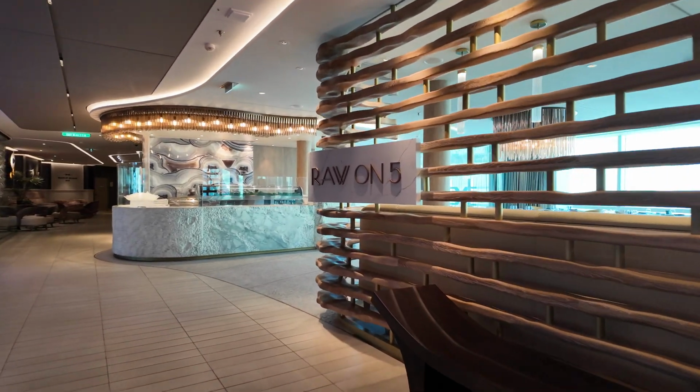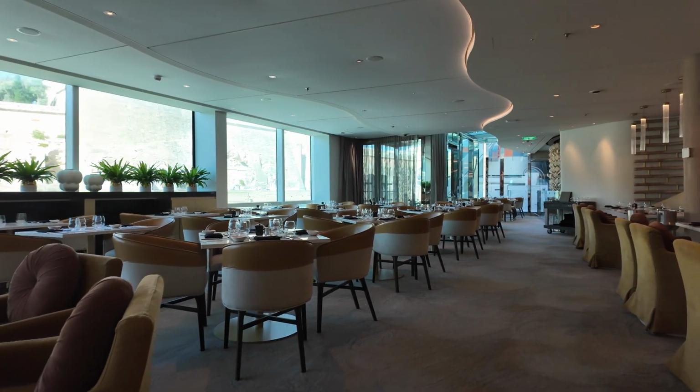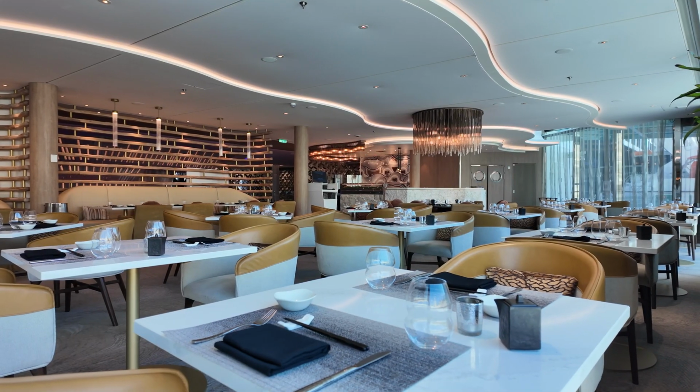The menu is a la carte, so you pay for what you order. Starters range from around $5 to $14 and sushi rolls are around $10 to $16. For the biggest seafood tower, it's around $120.